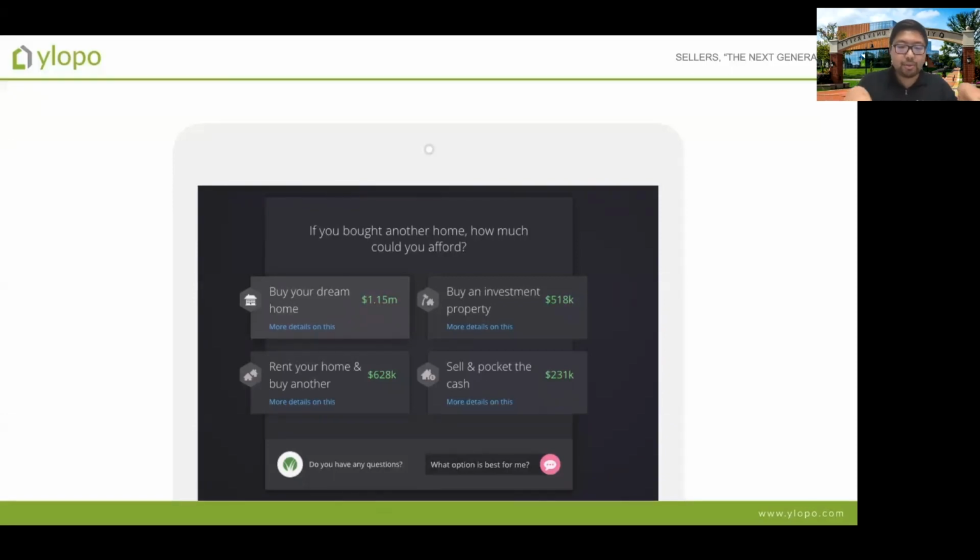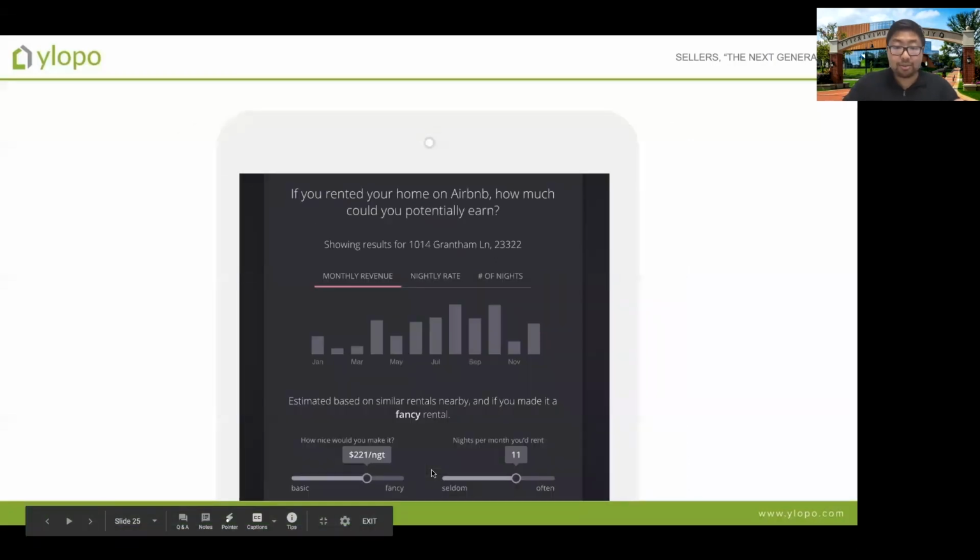So in here, if you buy your dream home, you can spend 1.15 million. If you buy an investment property, you can spend this. If you rent your home and buy another one, you can spend that. If you sell your home, how much cash you can pocket. You can imagine if a consumer is coming into this experience, clicking on any of those variables, guess what? They're an amazing seller lead, right? So there's layers on layers of interaction and data in here that is unique to this person, unique to their mortgage situation, and data that they're not going to get anywhere else, right?